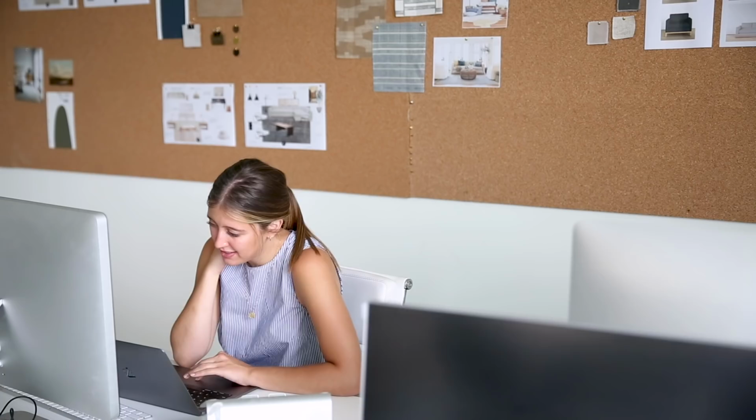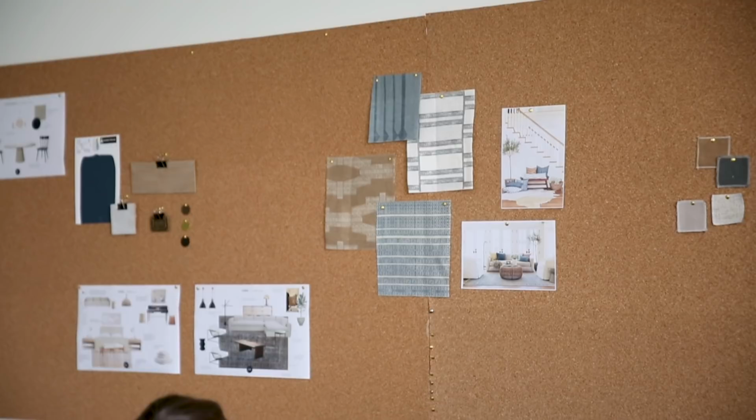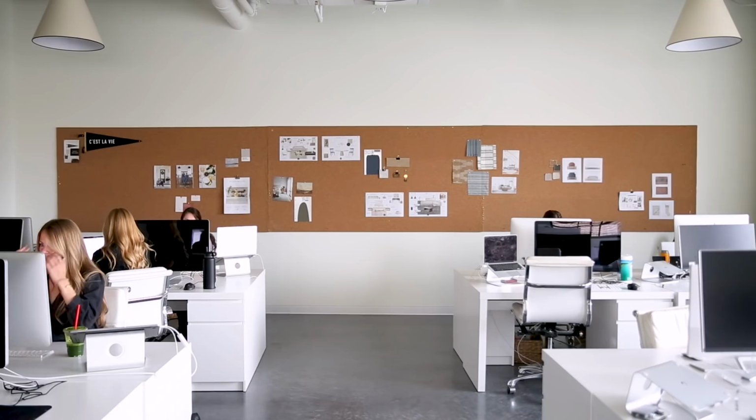I really wanted a huge pin board to go across the back wall, and it sat empty for a while, and then finally our team was awesome and took over the DIY project for me, and it's so cool to see all of our upcoming projects and products and catalogs come to life there.